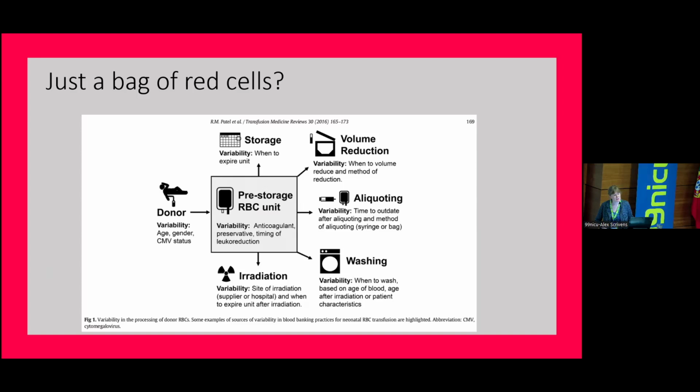We do aliquoting in the UK, where a donor may come in, their blood will be deemed as safe for babies as it doesn't have CMV in it, and may then be broken down into smaller packs, and those packs can then be reserved to be given to the same baby. So if we have one baby who we think is going to be needing multiple transfusions, we can reduce their donor exposure by using packs from the same donor. So sometimes if we talk to the lab, then we can have that happen.